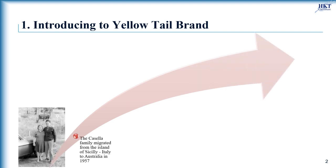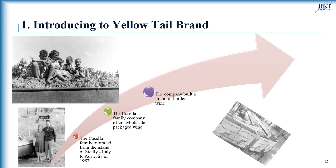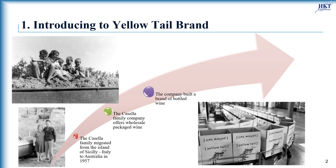Historically, in 1957, the Casella family, headed by Filippo Casella and his wife Maria, emigrated from Sicily to Australia for a better life. They created the Casella family brands that is now a family-owned wine company based in Australia. Yellowtail was developed for the Casella family winery to enter into the bottled wine market, having previously supplied bulk wine to other wineries. Approximately a third of the grapes that are harvested by Yellowtail are from their vineyard in Riverina, Australia. The rest are from other vineyards in southeastern Australia.